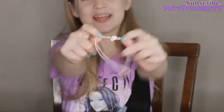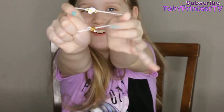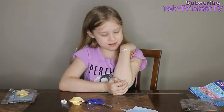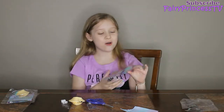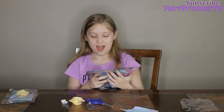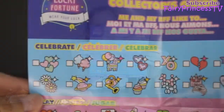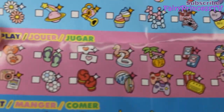All right, guys, so here's the egg. It's so cute. All right, guys, so here it is on my hands. It's so cute. And also comment down below if you've gotten any and which one you have and which one you want to collect. Here's the checklist. It's so cute.